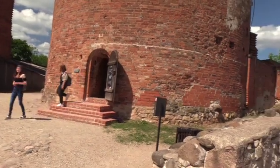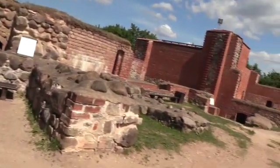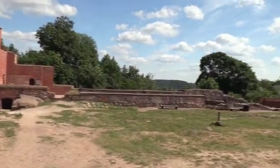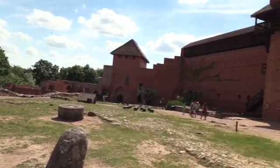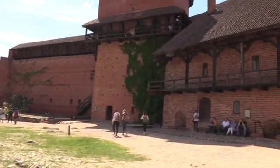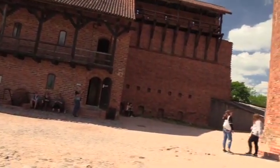Quick 360. We entered from that direction, and I'll just do a pan around clockwise. So it looks like it would have been a very substantial complex. Be interesting to dig into the history if I have time someday and find out what kind of action it encountered.